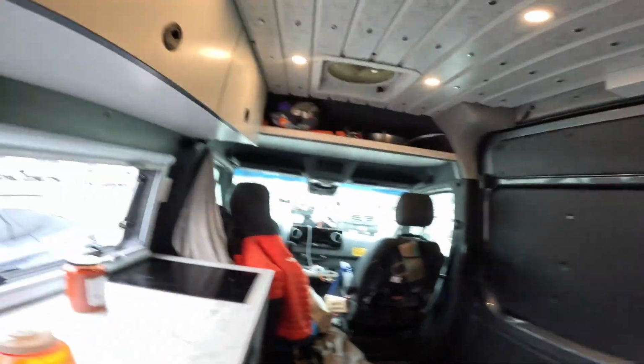I also charge off of the alternator, so if we have a particularly cloudy week, usually just the general driving I do is enough to keep my battery at a full charge, which allows me to run my induction cooktop, to charge all of my electronics, and to keep my heat going. Basically, my whole setup kind of runs on that.